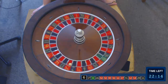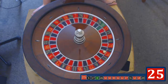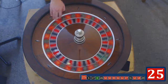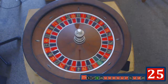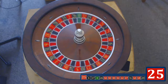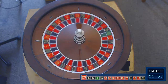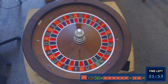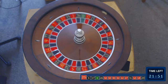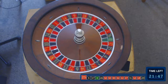Number 25 on its debut. 25 is red, it's odd, and it's high. First column, third dozen, and part of the voisin section. So in a standard casino that wouldn't happen because that was a misclick with my mouse. In an online casino, generally they have lasers to confirm the results. So there's lasers that triangulate the result on the wheel. I don't have that luxury.